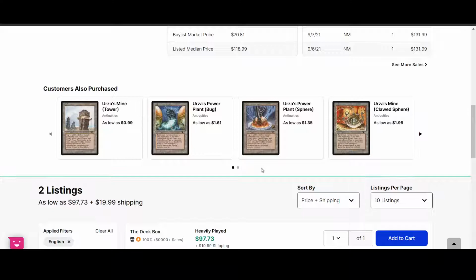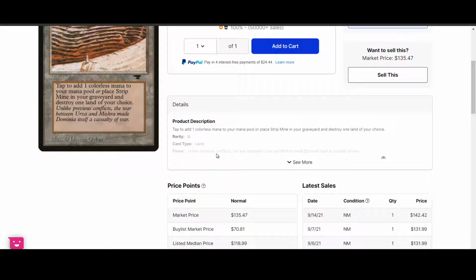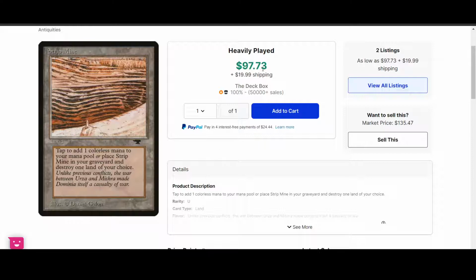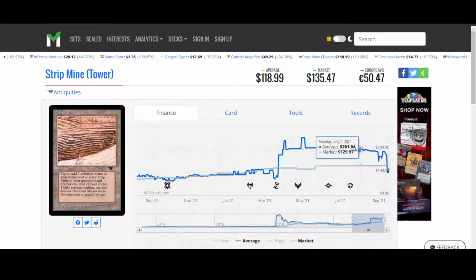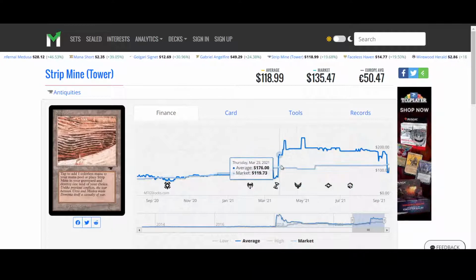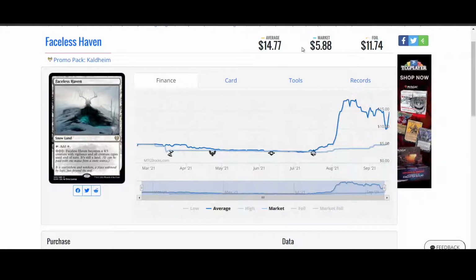I feel like it's another reason to be careful, because Antiquities has plenty of other cards that are not as expensive as this. It makes it hard to agree with why a card like this would cost $97. I understand it's from Antiquities, but it also feels heavily manipulated when market prices move like this, and they chunk up, if that makes sense.